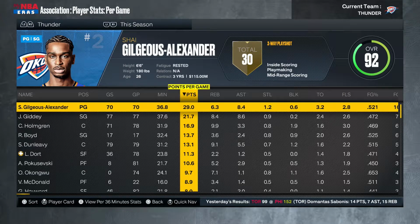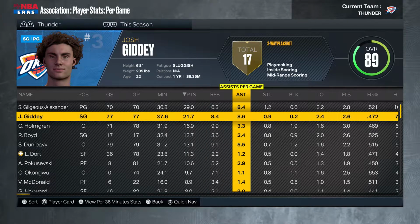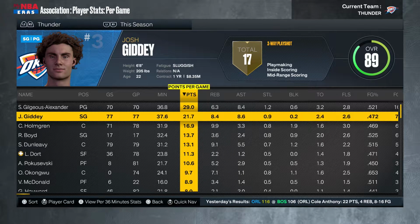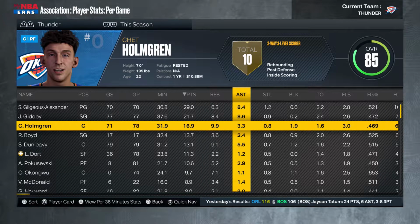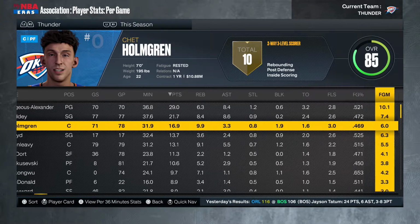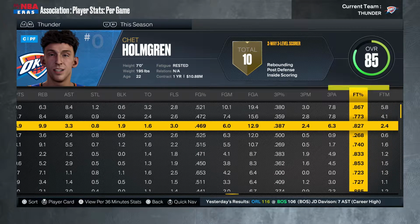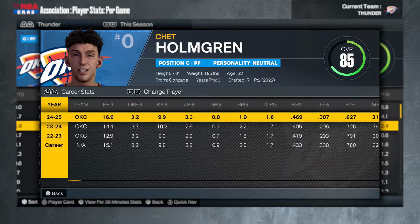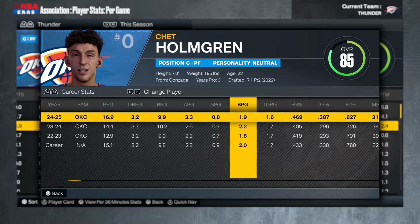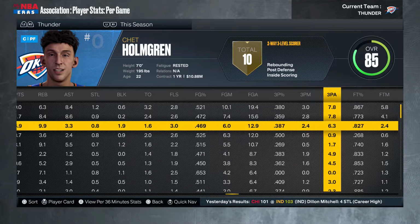Not great. Shai leading the way in scoring, 29 points, having a ridiculous season. Josh Giddey up to 21, 8, and 8. Holy crap, these are like LeBron James rookie numbers. Chet Holmgren having a very serviceable 17 and 10. 46.9% from the field. Nice. 3-point percentage, 38.7. Free throws, 82. Okay, only 2 blocks. I thought his blocks would be more in the 2.2s. Yeah, last year was 2.2, and then it went down. I thought he'd get more blocks, stocks, whatever you want to call it.